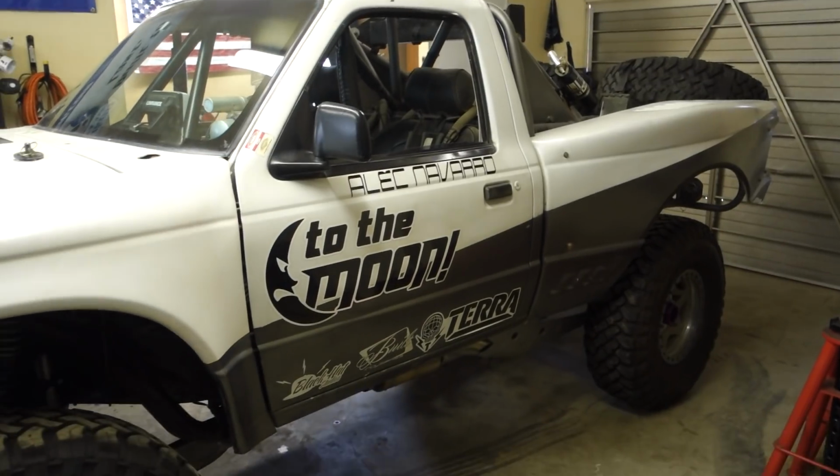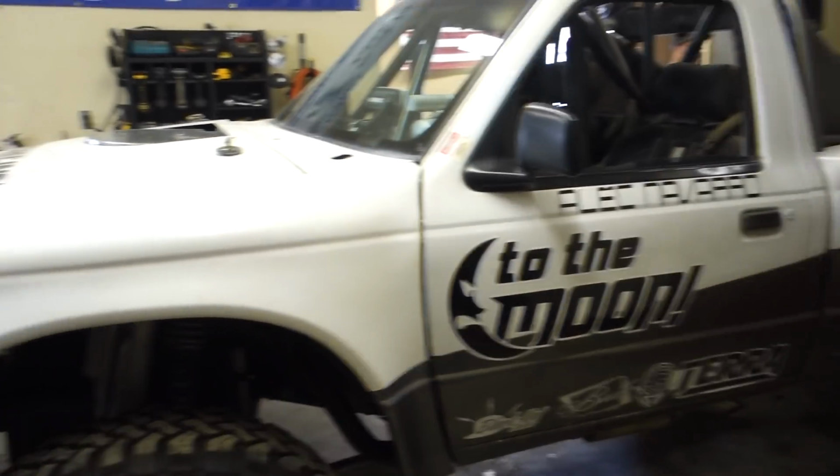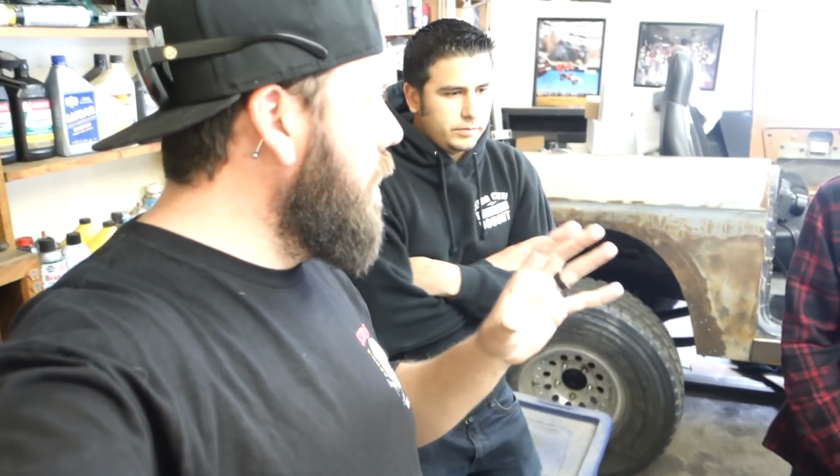But yeah, it was a 97 Ranger, 4-cylinder, 5-speed. It went to a 4.0 and then the junkyard V8. Now it's got the 302 in it, built now. Nice. Basically, I got into photography and off-road racing because of Alec. He first started racing.